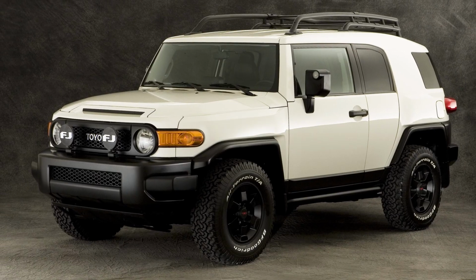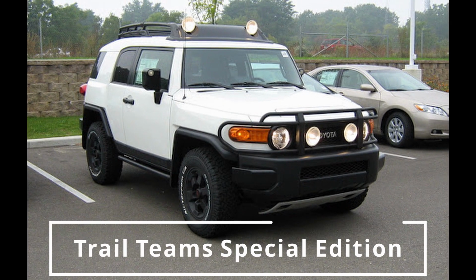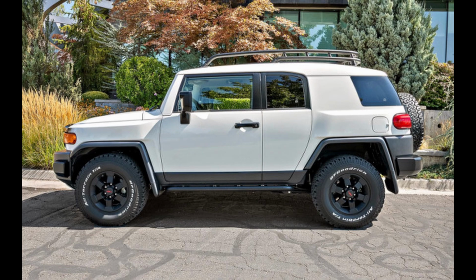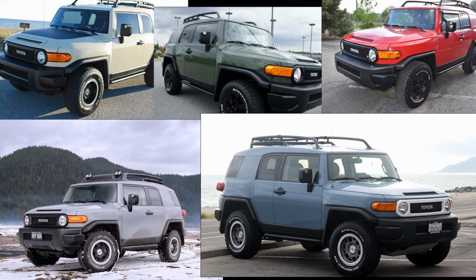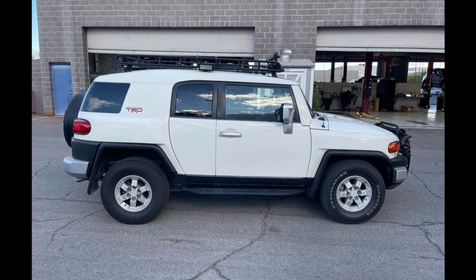The following year in 2008, the TRD Special Edition package was replaced with the Trail Team Special Edition package, which had some slight differences but overall was the same idea as the TRD SE, acting as the most loaded FJ Cruiser model you could get designed for off-roading. And they did a Trail Teams model for the 2008 model year as well as the 2010 to 2014 model years. But what about for 2009? It's not exactly known why there wasn't a 2009 Trail Team Special Edition, but as it turns out, Toyota offered a new TRD package starting that year.